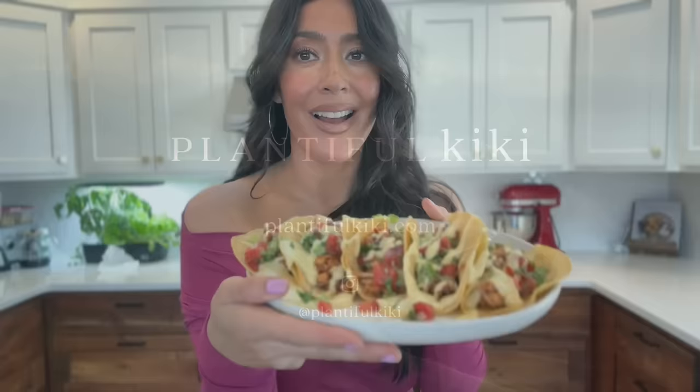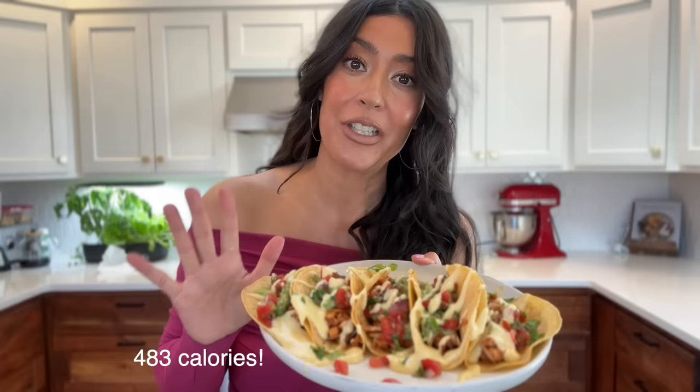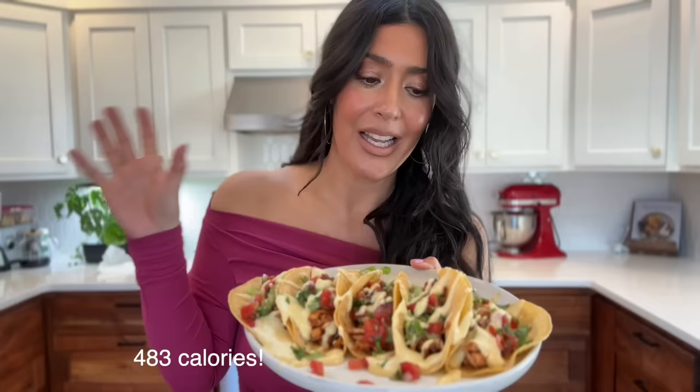Ton of food. I'm gonna eat all five of these tacos. Can you believe it's only 483 calories? Like, just blows my mind. And this is exactly how I was able to lose 70 pounds and keep it off.